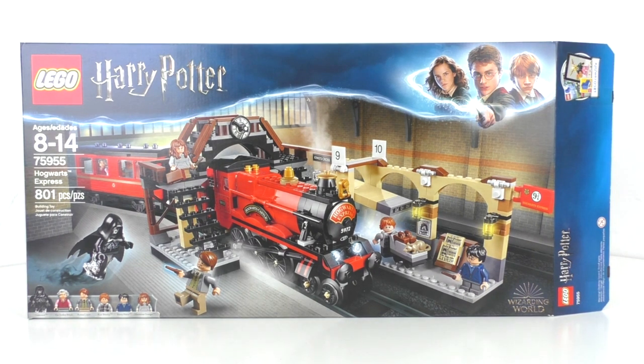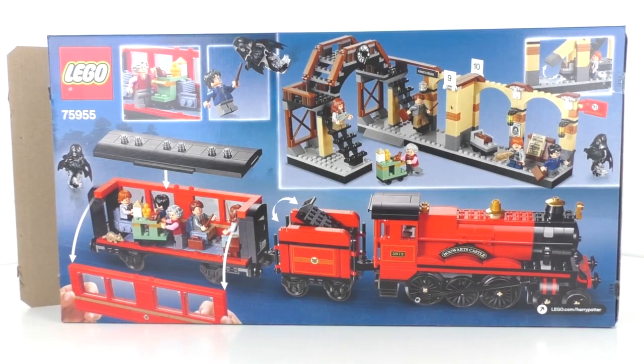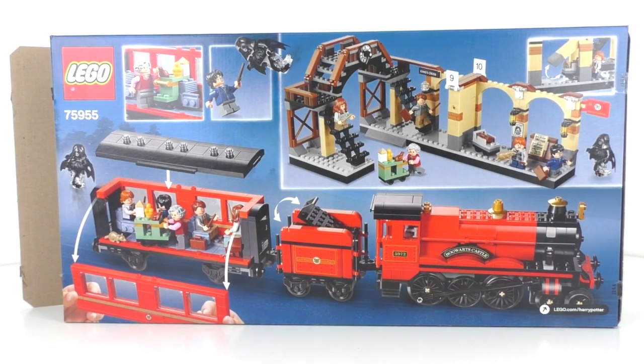The box art for this set I think is very nice. I really like how it shows all the characters interacting and everything. I just think that this is a very nice box art for this particular set. The back of the box features a lot of the other play features and some of the other things that you can do with this particular model.